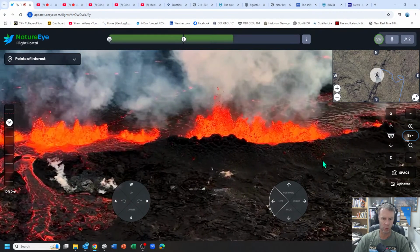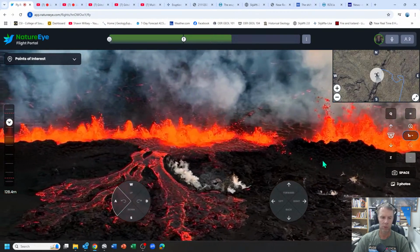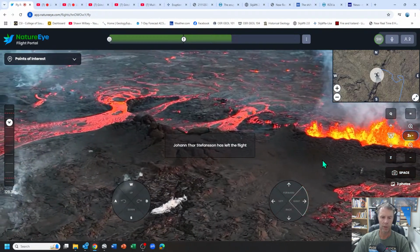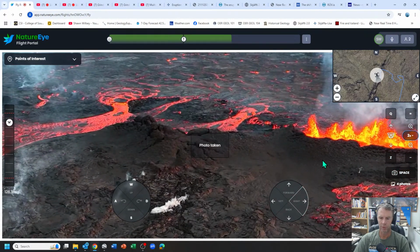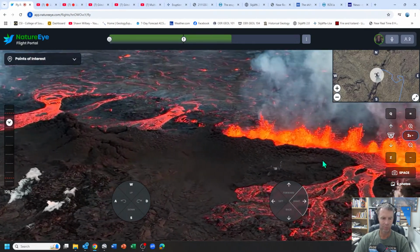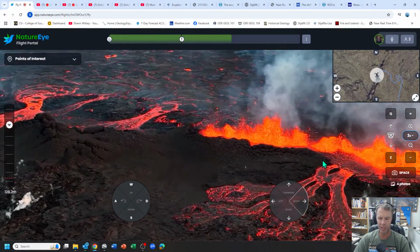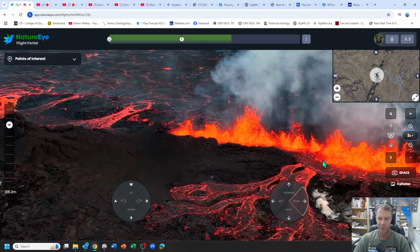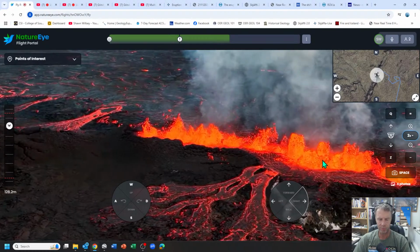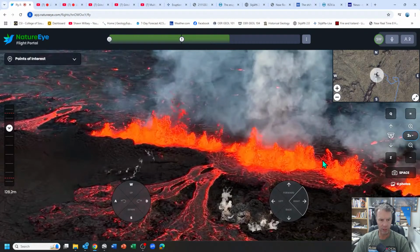Okay, so more or less head west from here. Right, and cap, right, instead of beelining it back. So great view there of the fissure system. Starting to develop some ramparts there at the north end of this little system.